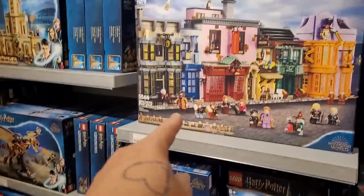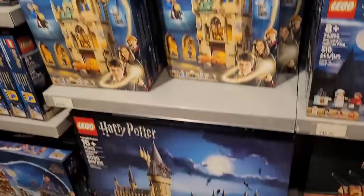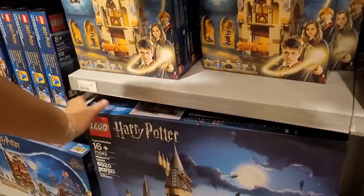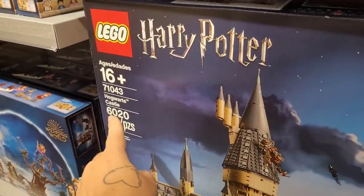Holy crap. This one? No. That one? What one? We're not getting any of these. I mean, the castle would definitely be the coolest. The train is kind of cool too, but no. How many pieces are in this thing? Look, ages 16 and up. Since when are Legos 16 and up?